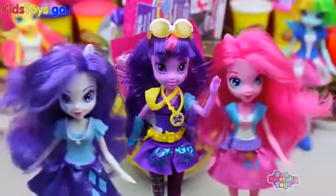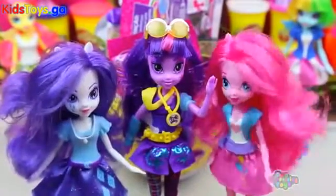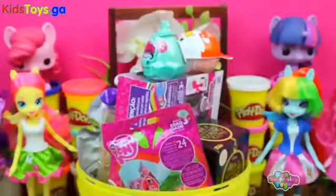And we got our best friends, Rarity and Pinkie Pie. Hey girls, how y'all doing today? Look at the beautiful hair. Whew, you are magnificent. What else?